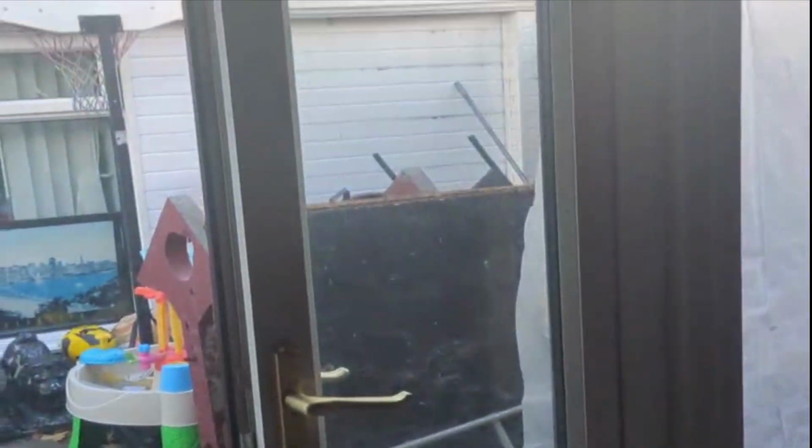I have to be careful because there's a lot of stuff around. You can see drills and everything. So let's just move that. So I'm quite happy with the room. Nice French door there. This is all rubbish, so it's got to be cleared. Cement mix and everything. But yes, I'm quite pleased with it.